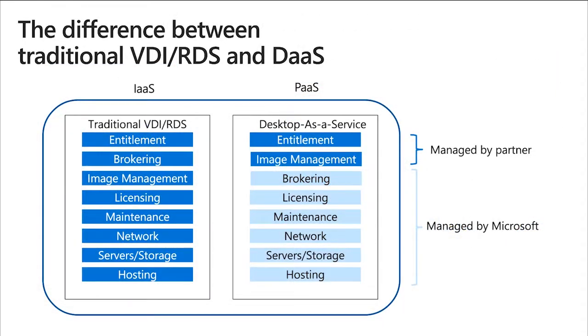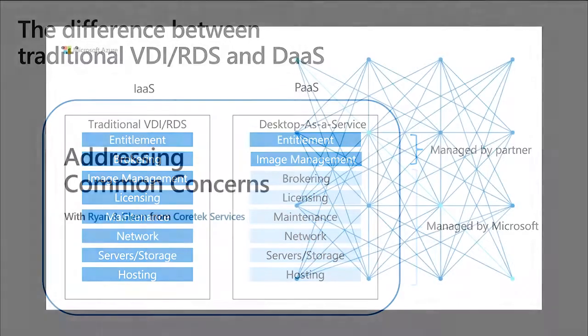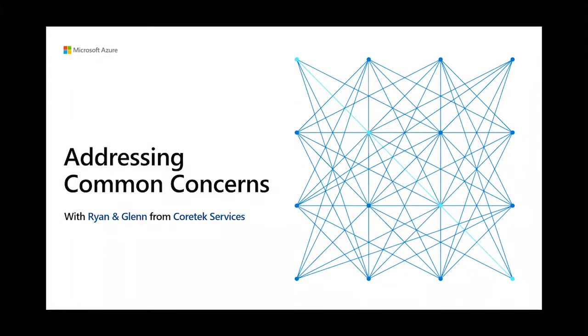So let's take a moment to talk about the differences between traditional VDI and desktop as a service. Traditionally, you had on the left all of these responsibilities as customers to implement and make happen. Today, on the right, with desktop as a service, all of these can be handled by Microsoft in Azure, as well as our partner for entitlement and image management. So with that being said, I'd like to turn this over to Coretek to talk about customer concerns.